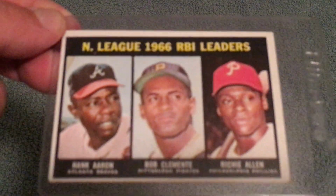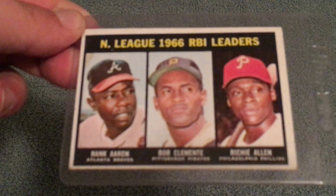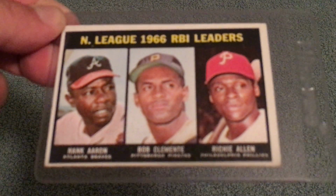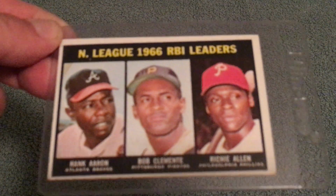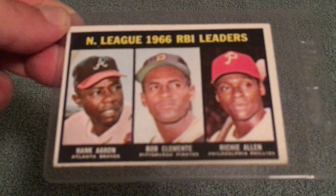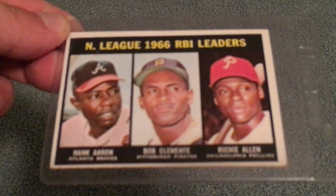And then this one for me was a no-brainer. Beautiful, 3 studs. Aaron, Clemente, and my boy Richie Allen. 1966 RBI leaders. Just a great card. I had to keep at least one Clemente from that 67 set, and this is the one that I kept. So just a great card. I love it. So that's it for 67 for me in my PC.